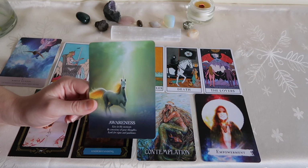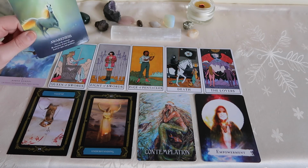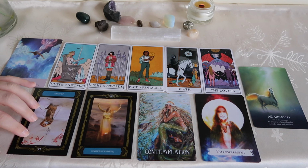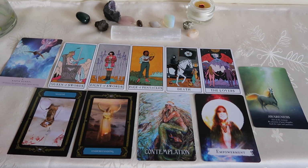And then it says awareness, and I feel like you do live in the moment and you're very conscious of your thoughts. With this Queen of Swords, she knows that her thoughts are the most powerful thing she has. So you definitely take your thoughts seriously. You're not afraid to share your thoughts either. You're not afraid to share your opinion, you voice it, because you know that people will listen and that your opinion does have power. And that is very attractive. So this is everything that I'm seeing for you guys.